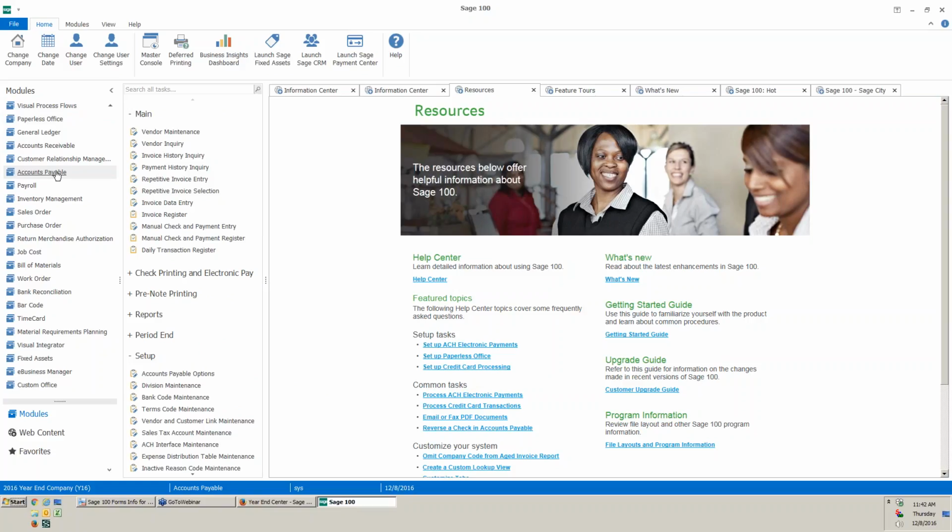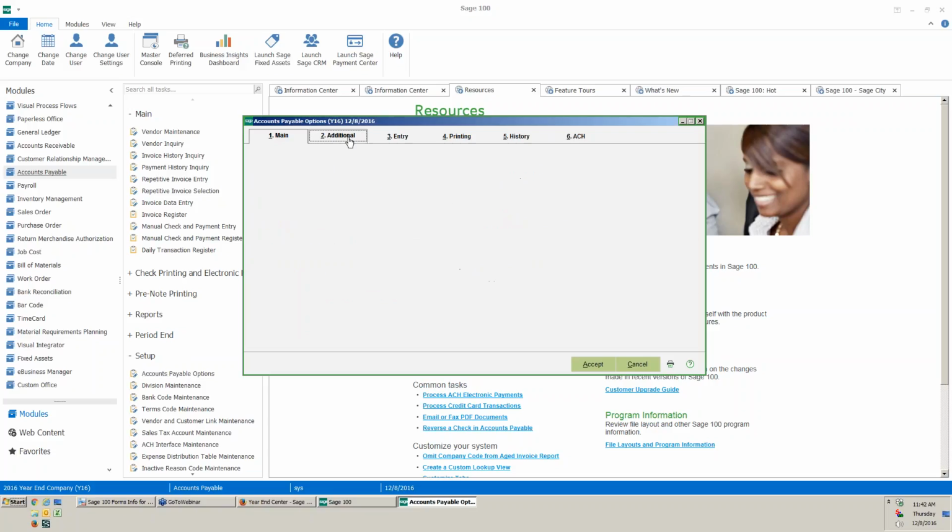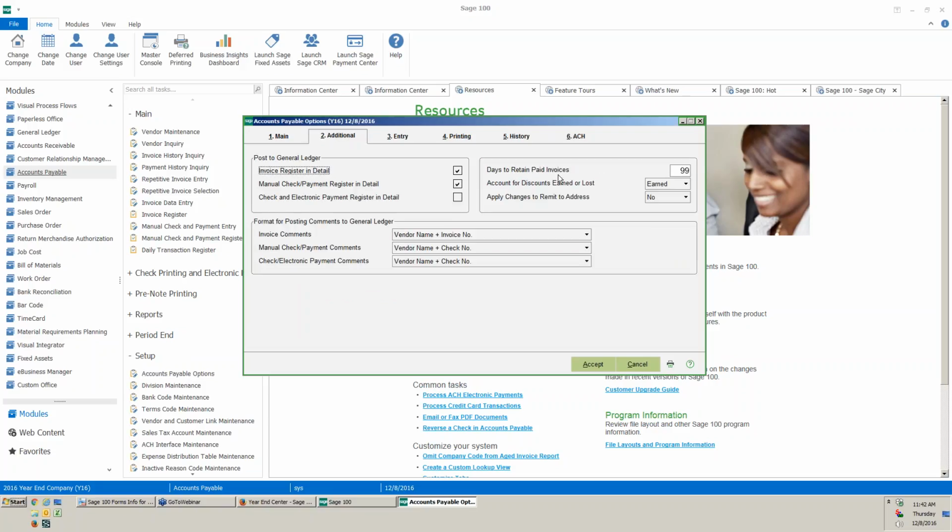So again, before you close the year, you want to make sure that you have your 1099s printed. Accounts payable has a similar option to the one we just discussed in accounts receivable about customer payments. This one is your paid invoices, so it's the same concept, the invoices that are showing on the vendor. And again, this one has a maximum of 999 days. So make sure you check that, especially if you are behind on doing your month-end closings. You're going to be closing several months back to back. You want to make sure you have that set correctly.